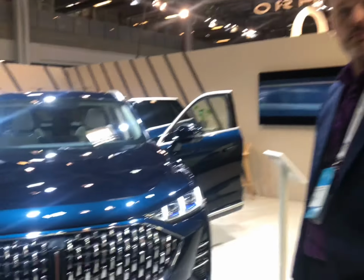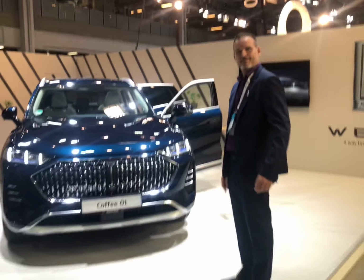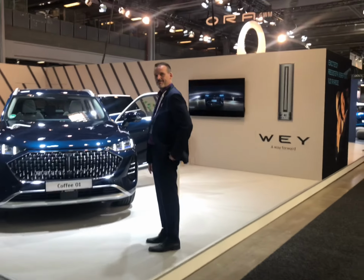Okay. And how old is this company? This company is from 1984, Great Wall Motor in total. Way itself was founded 7 years ago. And this one also already drives in China. This version has driven as an ICE model for the last 2 years. Okay, so wonderful. This is what we see at the EVS 35, 2 completely new brands.